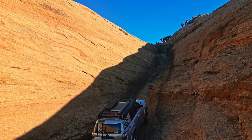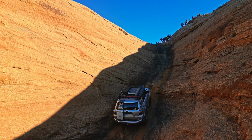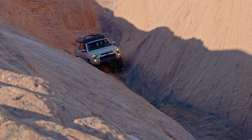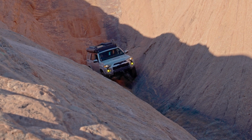Today we decided to give it a shot, but it's not exactly ideal conditions. With the sun going down, cold weather has made this rock slick, and with the water at the base of the obstacle, making the steep incline with wet tires is even more of a challenge for us.